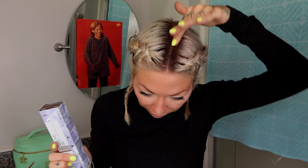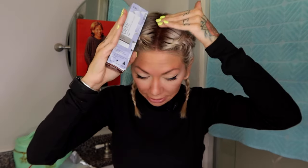Moving on to demi-permanent color. And again, we've got this in level one, which is black. Demi-permanent hair colors are really similar to the semi-permanent hair colors in the way that they're not going to lift the hair. So I cannot lift my roots with a demi or a semi. That is permanent hair color. This is only going to deposit, make it the same color or darker, not lighter.